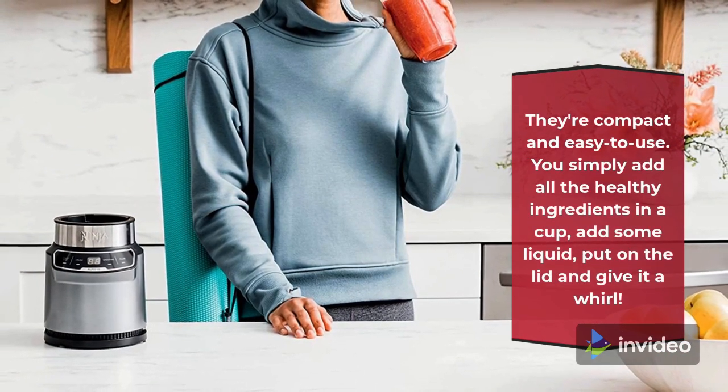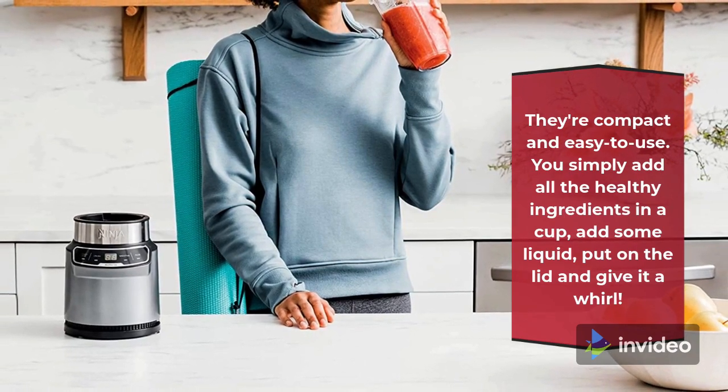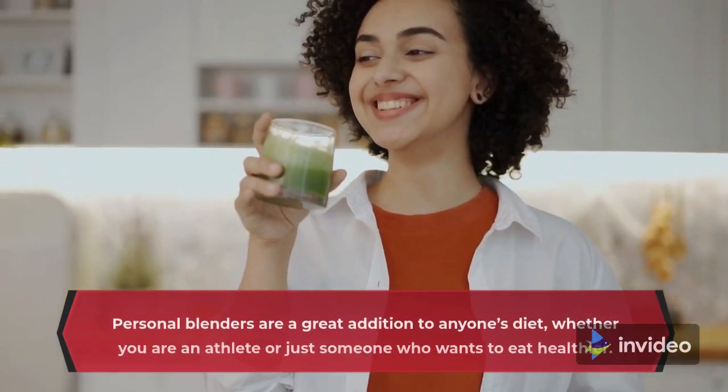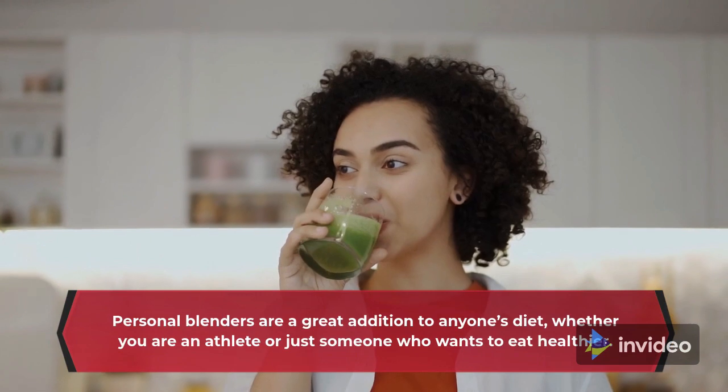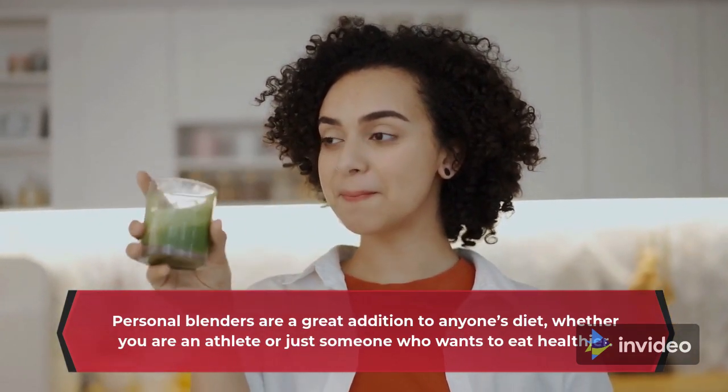They're compact and easy to use. You simply add all the healthy ingredients in a cup, add some liquid, put on the lid and give it a whirl. Personal blenders are a great addition to anyone's diet, whether you are an athlete or just someone who wants to eat healthier.